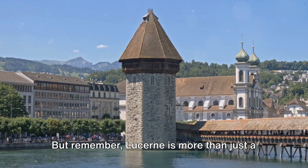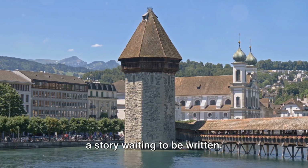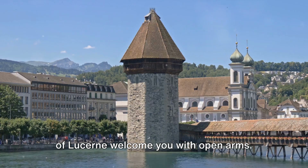But remember, Lucerne is more than just a destination. It's an experience, a memory, a story waiting to be written. So what are you waiting for? Pack your bags, book your tickets, and let the city of Lucerne welcome you with open arms.